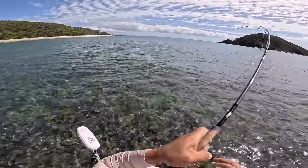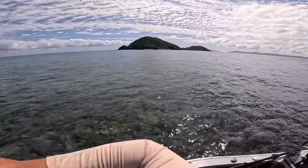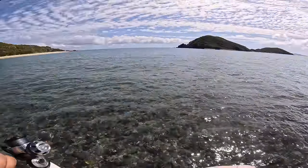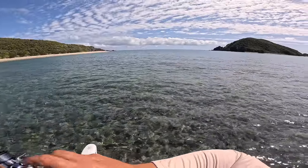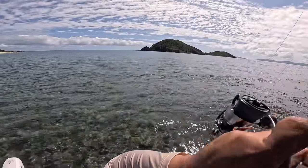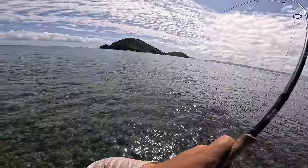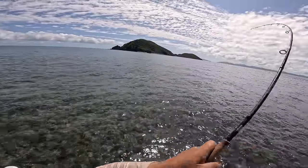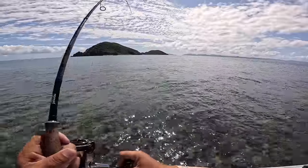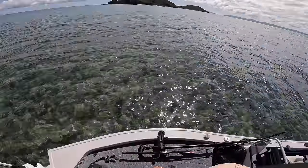That's how shallow it was. The tinny hit the ground then. Wow. If I land this, I'm gonna be, come on. Don't do it to me. Don't do it to me. There is nothing that competes to a Tuskie's first run. That is out of control, that is. This is actually huge.